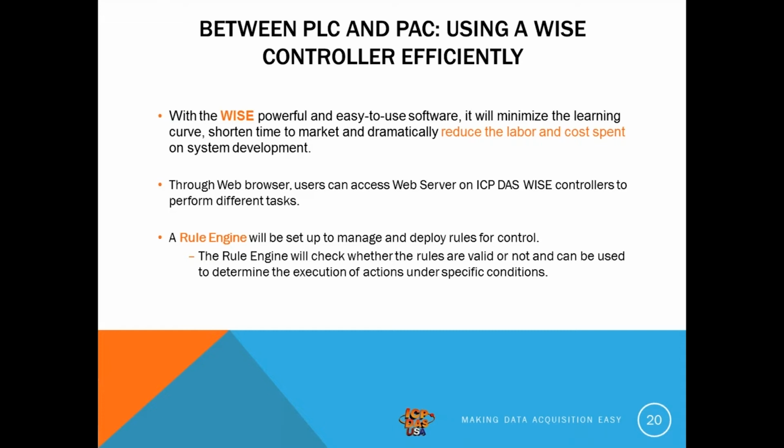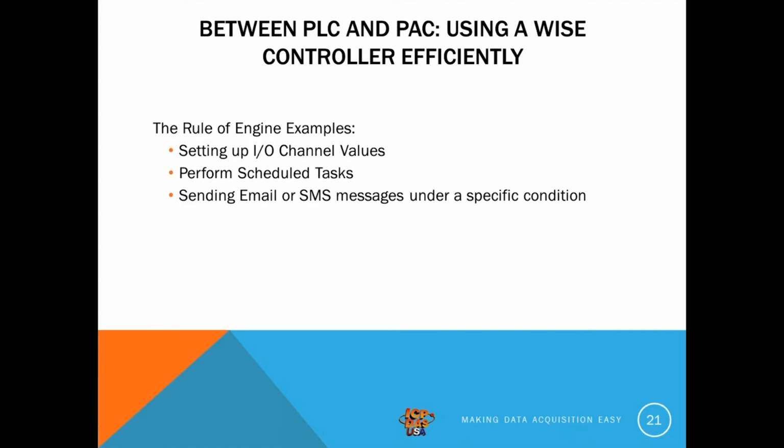A rules engine can be set up to manage and display the rules for control. The rules engine will check whether the rules are valid or not and can be used to determine the execution of actions under specific conditions, for instance using if-then-else logic. For example, setting up the I/O channel values.